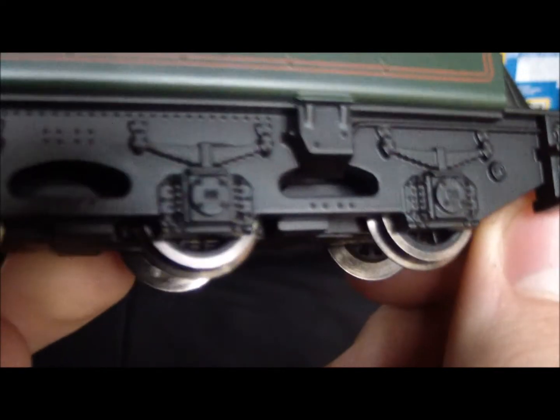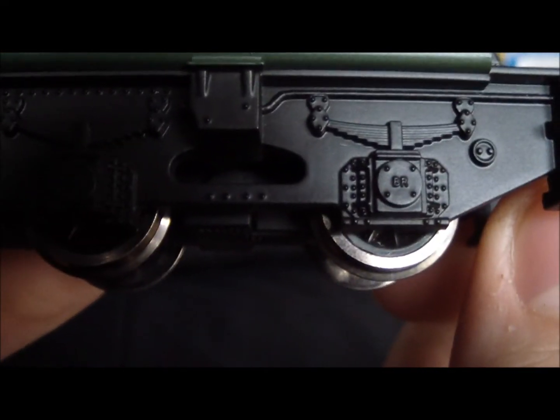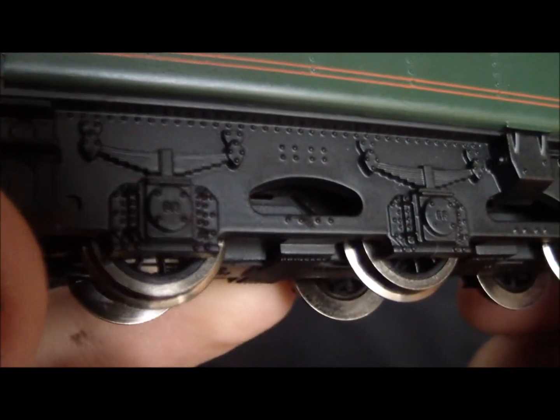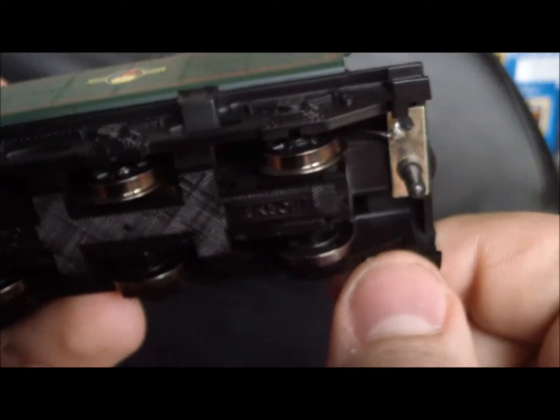And on the axle boxes it says BR. Yep, you can see it says BR. Wow. And all those rivets on the axle boxes as well. And there's the pin which goes into the hole.